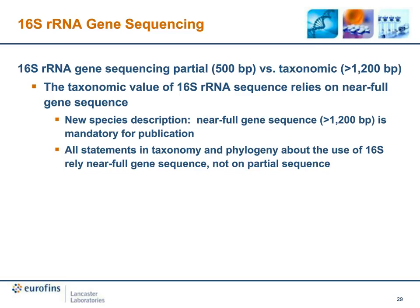So we have some considerations to make here: partial 16S RNA gene sequencing is less performant than performing almost complete sequencing of this gene, what we call the taxonomic quality sequencing. The taxonomic value of 16S RNA sequence relies on near full gene sequence. This is mandatory for a description of a new species: to include the near full gene sequence. It's not enough to include just the partial sequence of the 16S RNA gene. And all the statements in taxonomy and phylogeny about the use of 16S rely on near full gene sequence, not on partial sequence. So it's very important to keep this in mind.